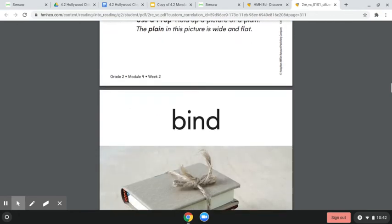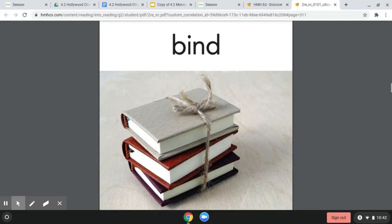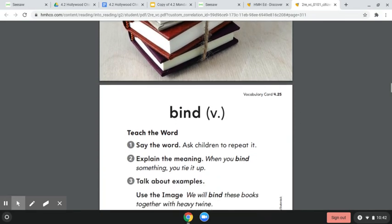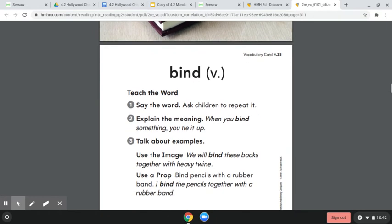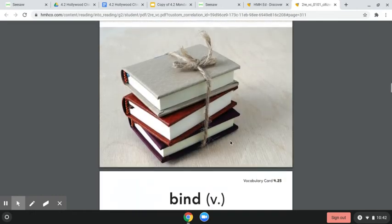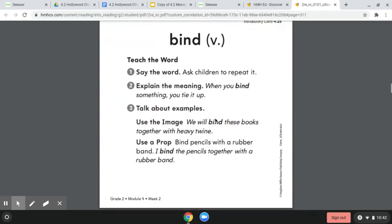Our next word is bind. We look at this picture. We bind the books with this piece of rope or string. And bind is a verb, something you do. When you bind something, you tie it up. So we tied up or we bind the books together.